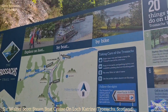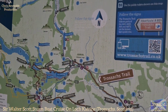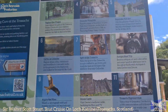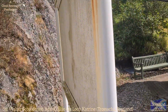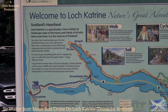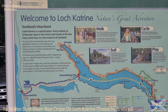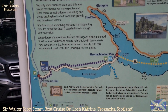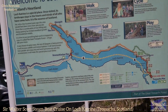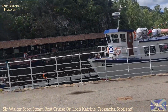There's quite a lot to take in on the board, so I'm just going to have to skim past it with the camera. You could pause it or whatever. I'm not going to stay here too long. And then I've got more of a general, broader description of the area on this information board. I couldn't get that online earlier because I wasn't getting a signal, so I just have to show you what there is available here.